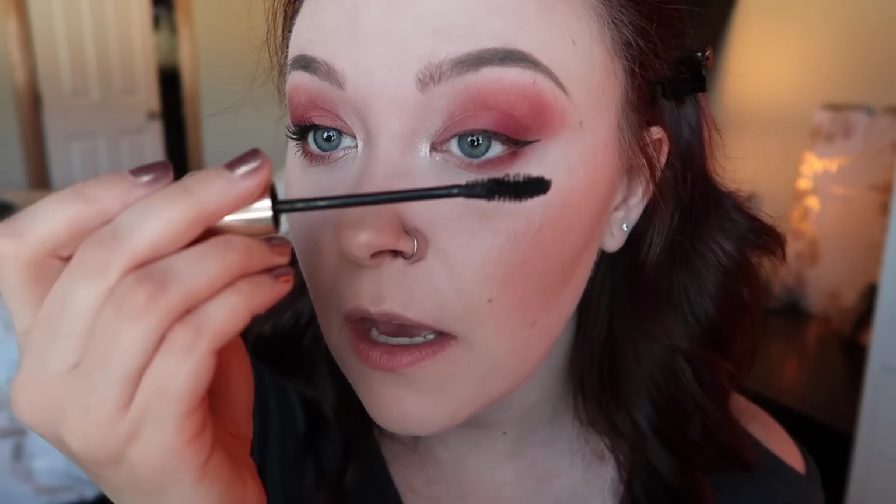All right, so there it is with one layer, basically. I'm gonna go in and do another layer after I do my other eye. But this is what it looks like with one layer, which even this I think looks really pretty. I really love the way it separates and defines the lashes. I hate the look of super clumpy lashes. And whenever I see somebody with super defined, pretty lashes, I'm always like, I want that. And this so far is giving me that. So very exciting. Let me go on to the other eye.